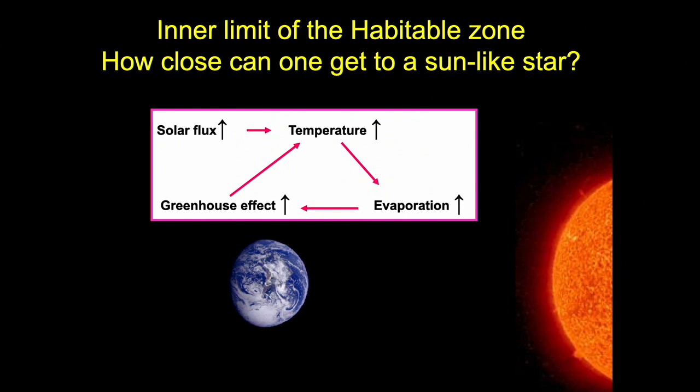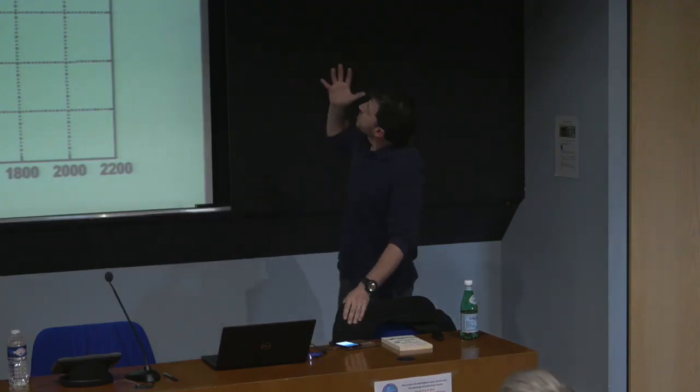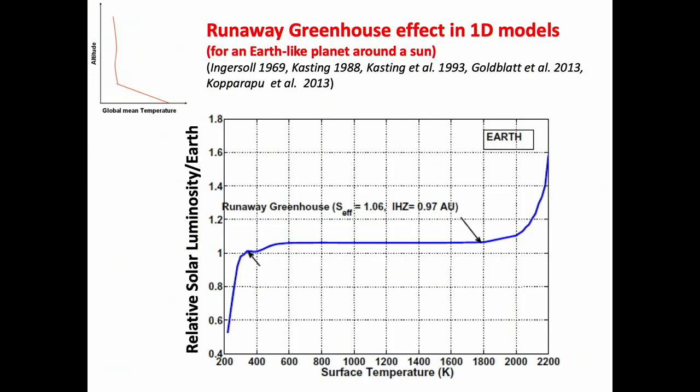Sorry? You change the albedo with the clouds, no? A little bit. I'll mention that. Historically, the first studies, the reference studies, have been done in 1D, in which clouds have been neglected. So this is the typical reference for the 1D results. You have an early finding of this. This process is called the runaway greenhouse effect. I'm sure you have heard about it.